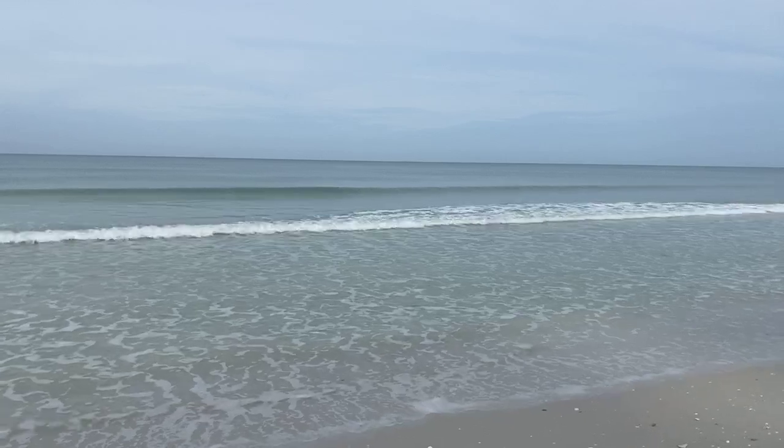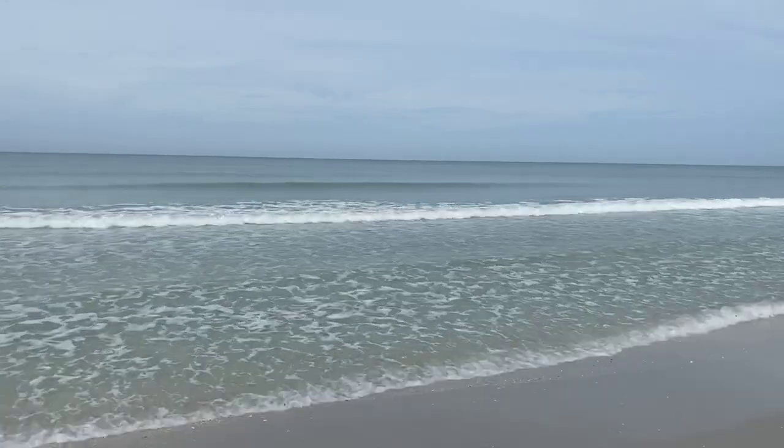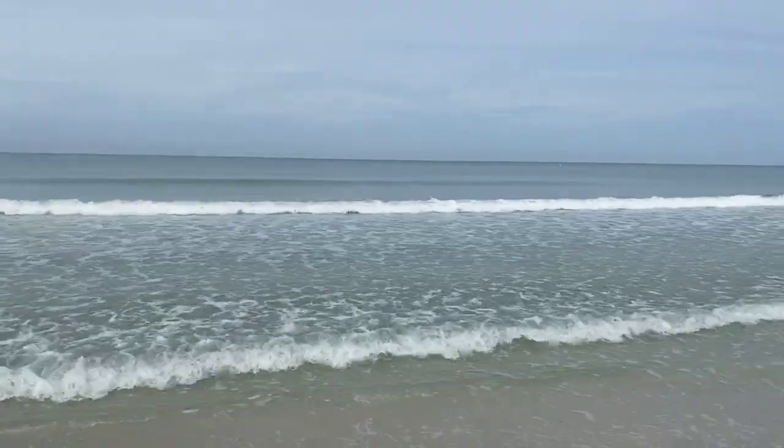Still hazy out there. Still hazy out in the Gulf. A lot nicer than earlier this morning. A few more waves. The waves are picking up.